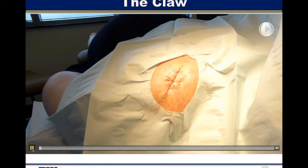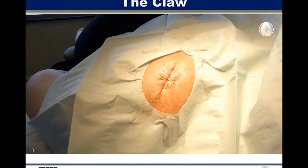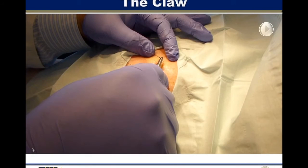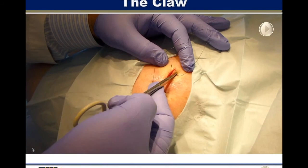you pull it towards yourself. So you're bunching up the dermis and pulling it towards the wound, and what it does, it kind of raises that and causes more eversion. Let's see if everyone can pay attention to it, they'll catch it.